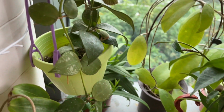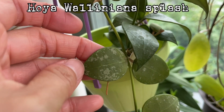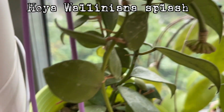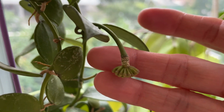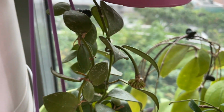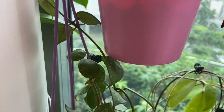And over here we have my Walliniana splash. It's very beautiful, splashy leaves, and it's budding up. This is an older peduncle that is budding up again, and I believe I have shown the flowers to you guys before. So yeah, it's budding up again, so I'm happy to see that.